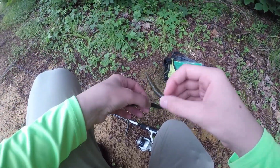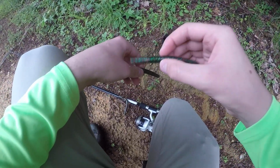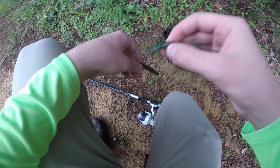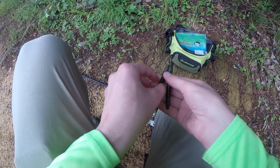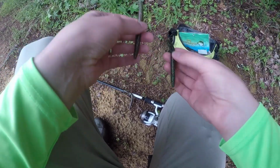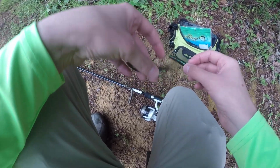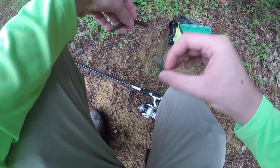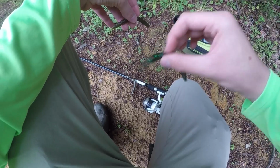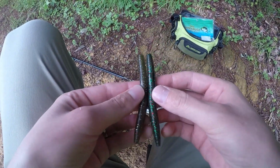So that's the Senko, and these are the Big Bite Baits. You can tell they're a little bit stiffer. They're about the same, but maybe the Senko's a little bit heavier, so it might sink faster. This one has a stiffer action. It looks pretty good. I mean, the colors, I tried to get as close as possible.